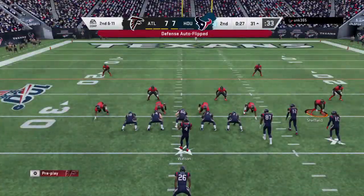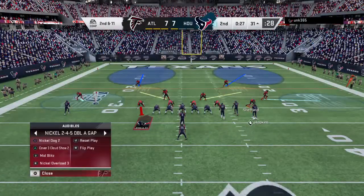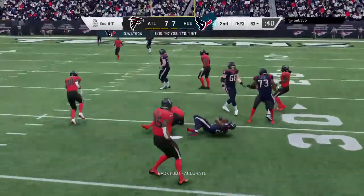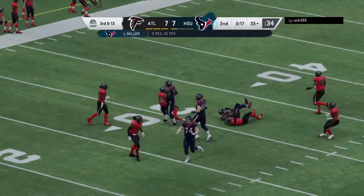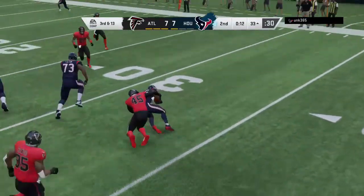After the sack, here's 2nd and 11. Watson now to throw. Now they set up the screen. That's complete. And he went nowhere. Well, he went backwards. Back to the 33. Call it a loss of 2 on the play. And it'll be a 3rd and about 13.